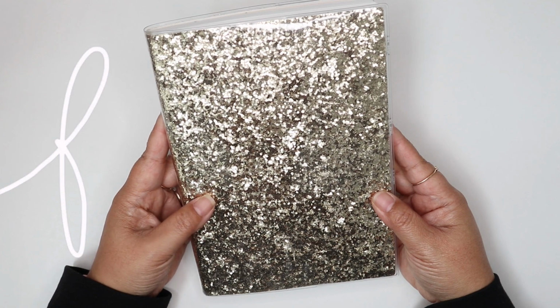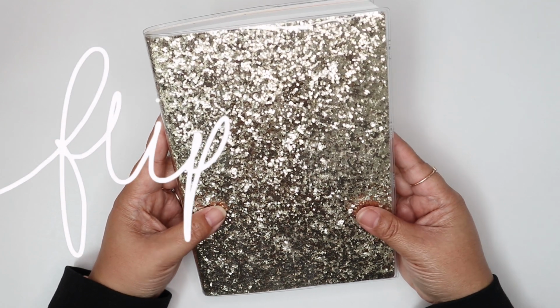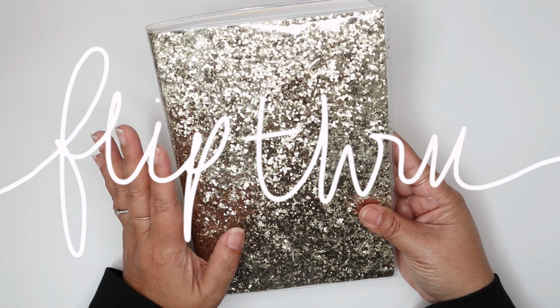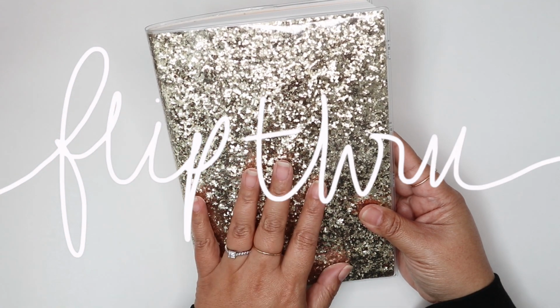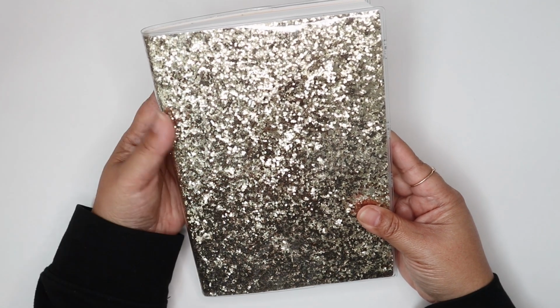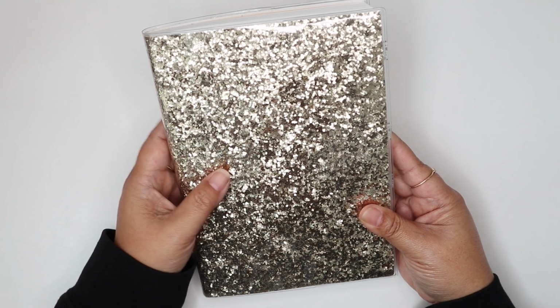Hey everyone, so today I wanted to film a little flip through of my Hobonichi Cousin and kind of explain how I'm using this planner alongside my personal rings planner, which is my main planner. I'm holding it kind of at an angle here because there's a glare.